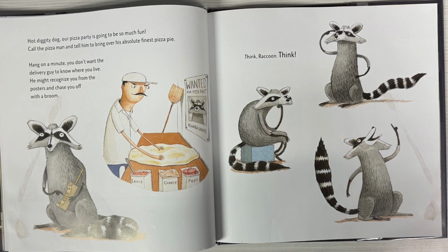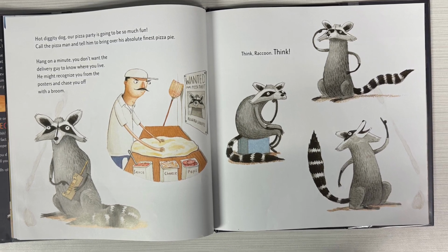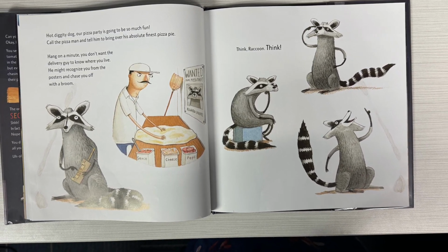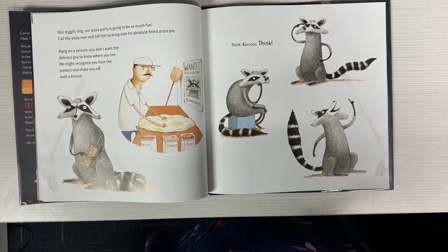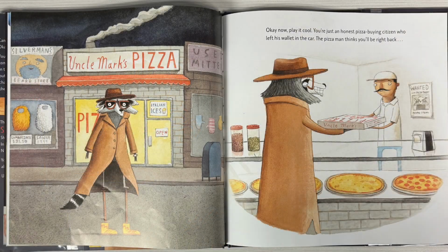Oh, hot diggity dog. Our pizza party is going to be so much fun. Call the pizza man and tell him to bring over his absolute finest pizza pie. Hang on a minute. You don't want the delivery guy to know where you live. He might recognize you from the posters and chase you off with a broom. Think, raccoon. Think. Okay, good plan. Now, play it cool. You're just an honest pizza buying citizen who left his wallet in the car. The pizza man thinks you'll be right back.